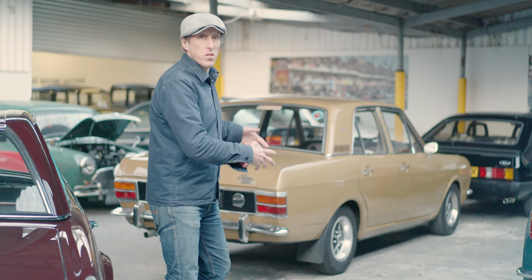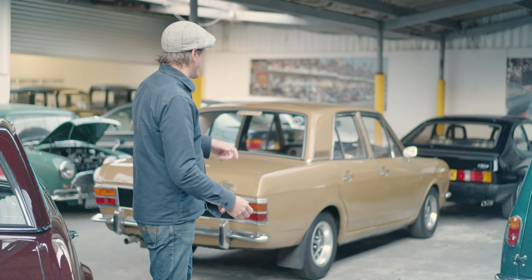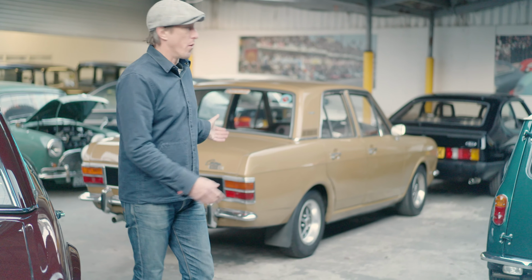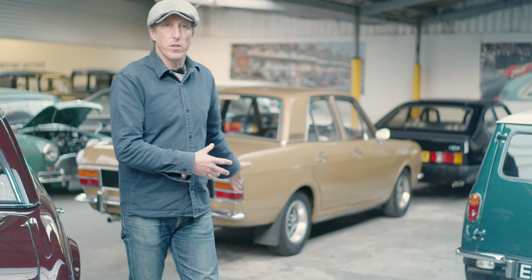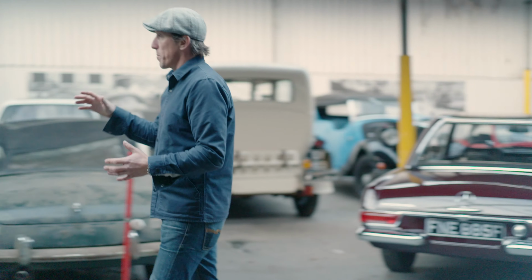Now, both these cars look pretty much standard. They may have been restored, I don't know, details on the website. You may even know the cars yourself. Sure, they've got some great stories, but this is what I love about classic car ownership.